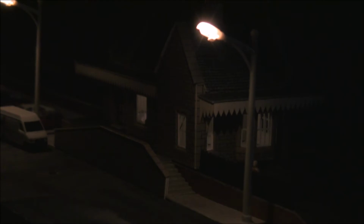It's currently dark at Barnstable Station, and we're waiting for the arrival of the nighttime mainline service of the Brighton Bell. And here she comes now, into the station.